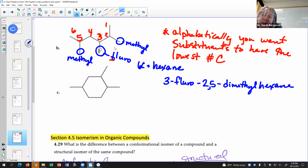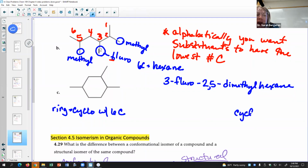Okay, C. What do we automatically notice right away about C? It's a ring, so what do we call it? Cyclo. Okay, how many carbons are in there? Cyclo with 6 carbons. So what are we going to name the parent? Cyclo, C-Y-C-L-O. Cyclohexane.